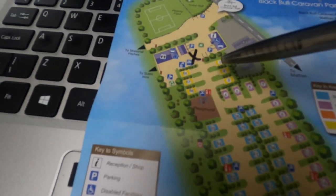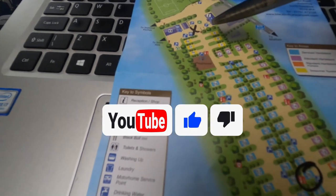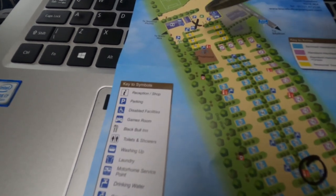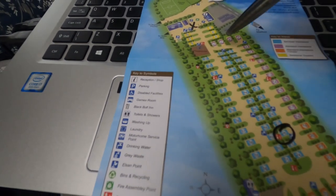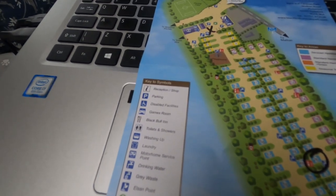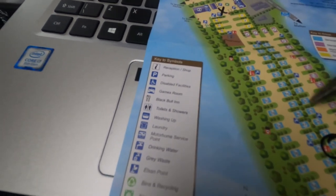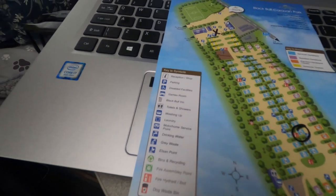This section here, marked in yellow, is the seasonal tourist park. There's six pitches there, and then you've got the standard hard standing pitches down here, and then the standard hard stand with grass right at the bottom, and where we are, in the middle section, you've got the serviced hard standing pitches.